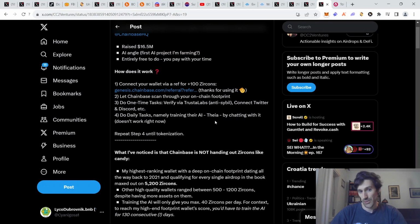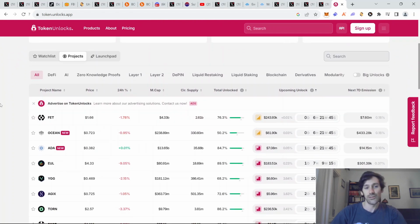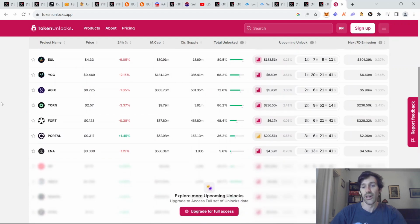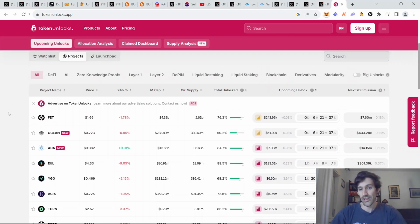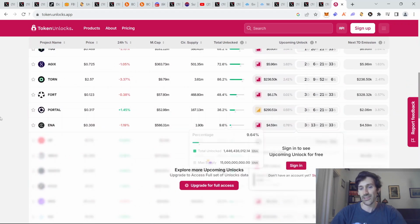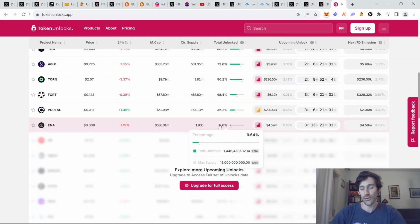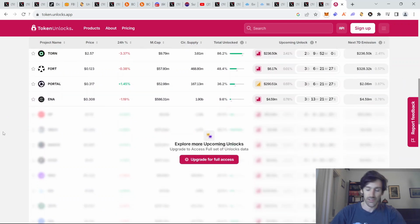In the future, you'll also be able to chat with their AI, Theia, but currently it is not operational. And lastly, if you are looking at your portfolio and you're deciding what to allocate and what to maybe ditch, then you might be remembering that there is a token unlocks website, which lets you show what tokens are going to have massive unlocks in the next couple of days, weeks, and months. And unfortunately, they have changed the website so that it is at the moment only giving you token unlocks for the next couple of days, but there are paid versions if you wish to do so.